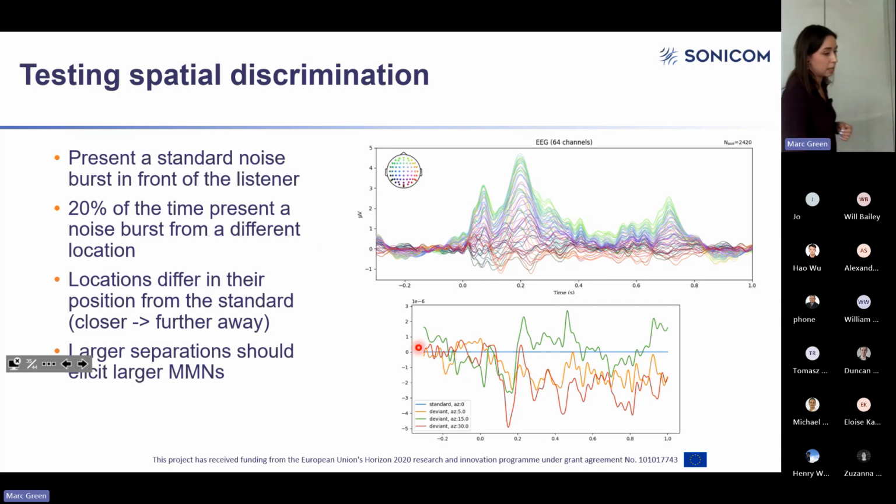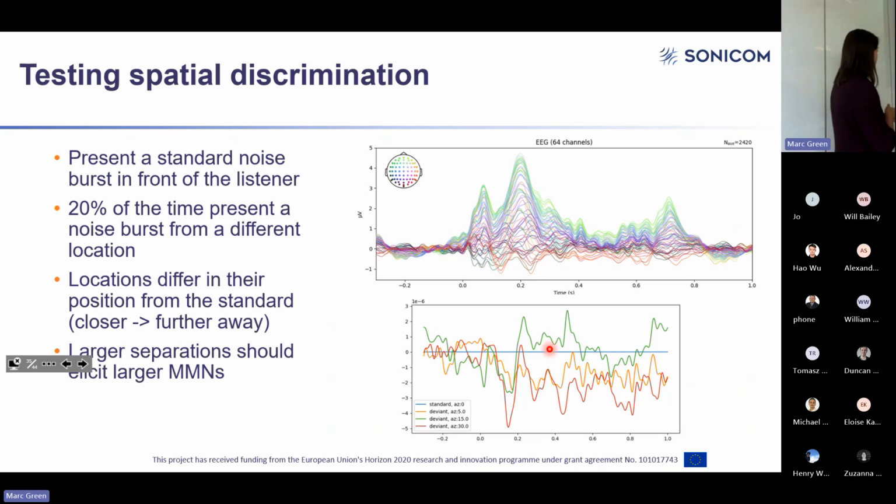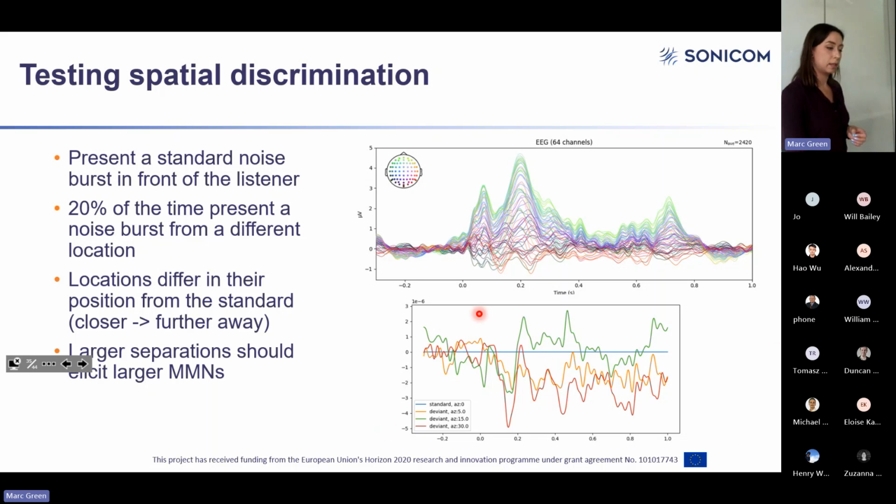And here you can see the evoked response from all of the channels. You see this nice increase in activity at 0. And when you look at the difference between the standard and the deviant, the standard is flat, but the difference for the deviant 30 degrees apart is quite big, and it gets smaller as you go to 15 and then to 5.